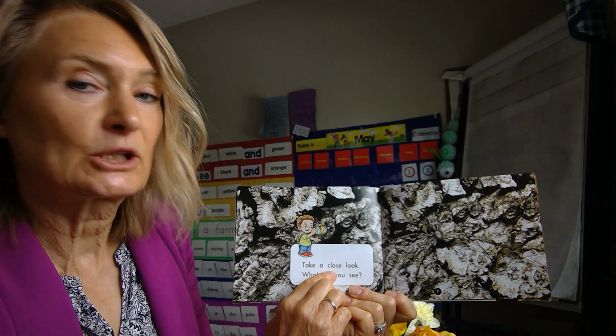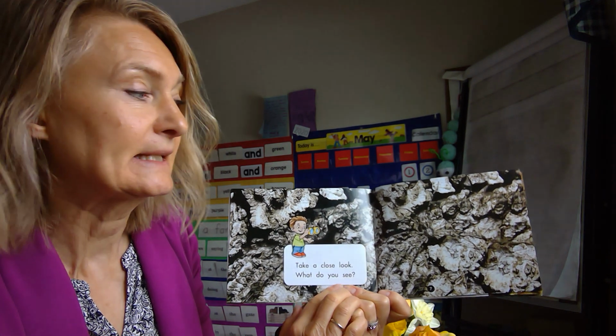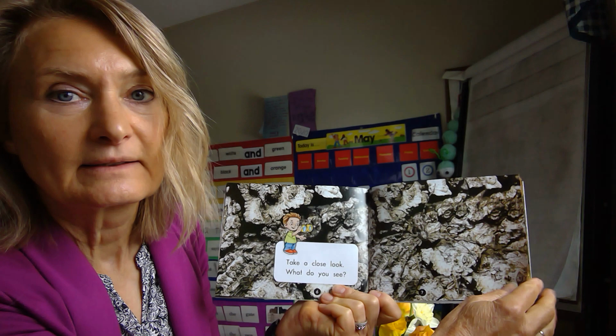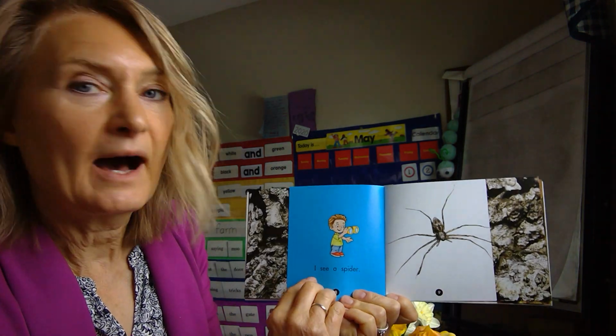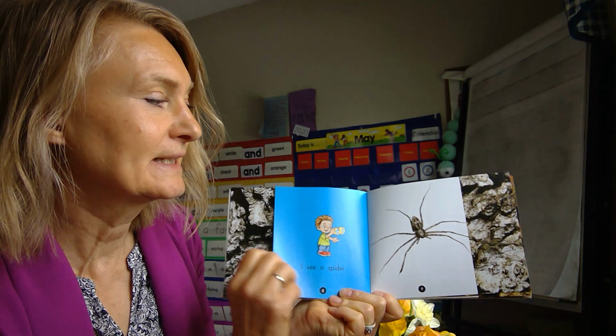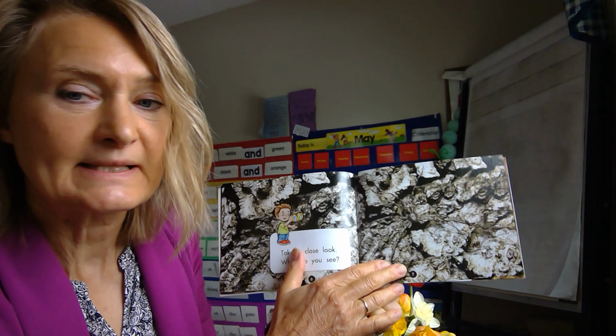Take a close look. What do you see? Can you see it? Right here. I see a spider. Isn't it well camouflaged? Yeah, you hardly notice it's there.